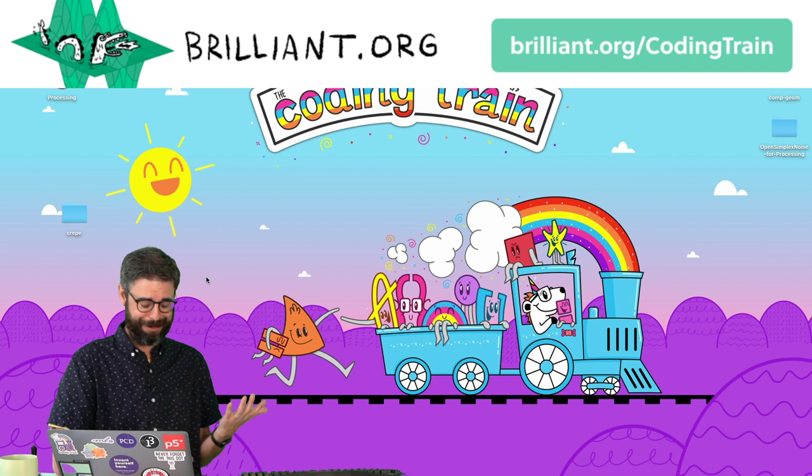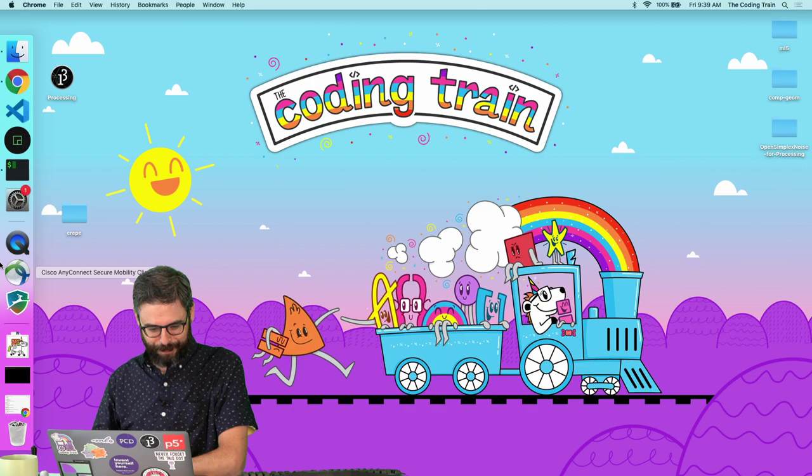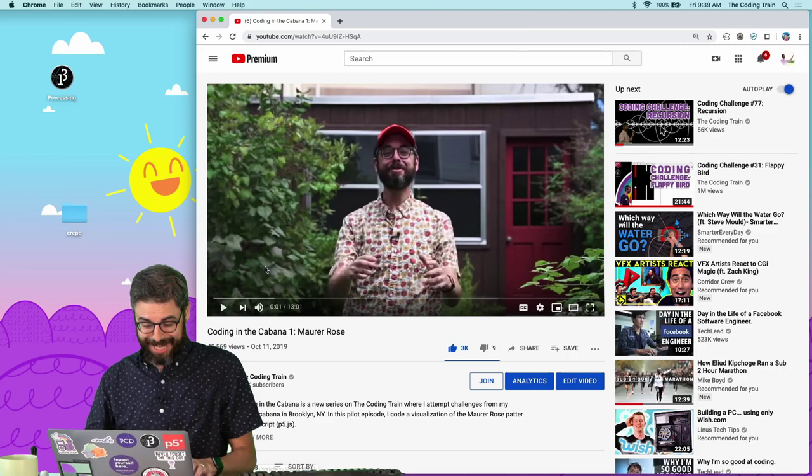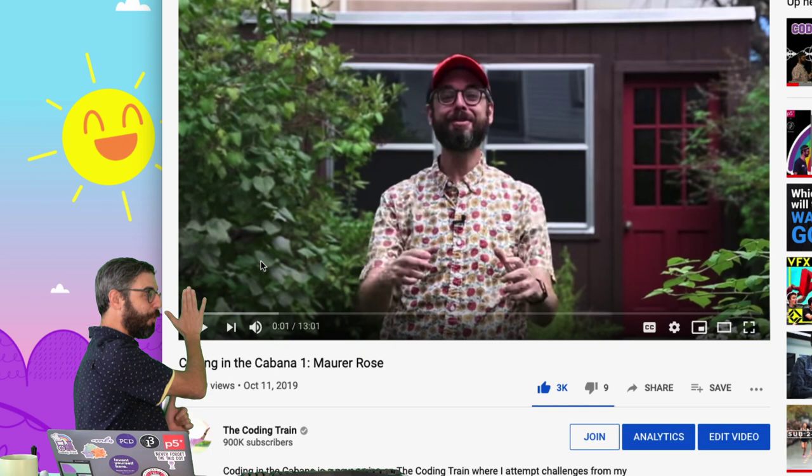The other thing I want to do is address the swirling controversy around the coding train, which is this new series that I launched recently called Coding in the Cabana, which I'm really excited about. That's me in my sunflower shirt, which I think I might actually be able to wear. I was afraid I couldn't wear the sunflower shirt here due to the green screen and it's got green on it. My shoe just came untied. We'll fix that in a minute. But I think that I can.